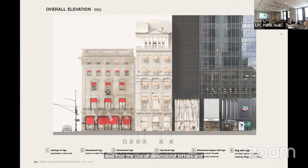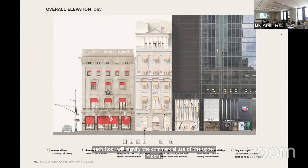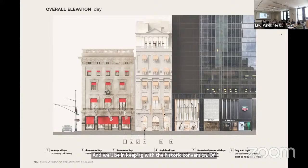in stone to match the facade will give it a discreet presence, that the presence of signage at the awning skirts at each floor will signify the commercial use of the upper floors and will be in keeping with the historic conversion of similar individual landmark mansions on Fifth Avenue from residential to commercial use. That the overall neutral color palette of the signage will blend with the existing materials and finishes of the facade and therefore will not call undue attention to itself, and that the cumulative amount of signage will not overwhelm this individual landmark.